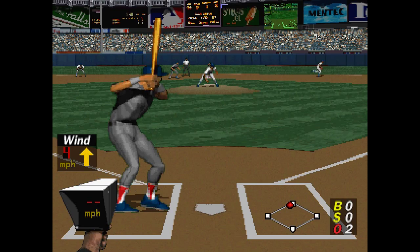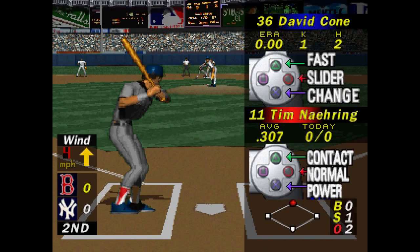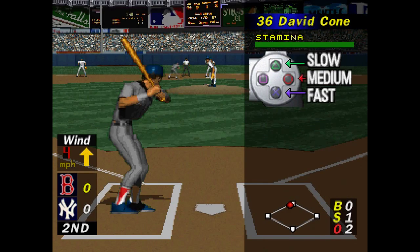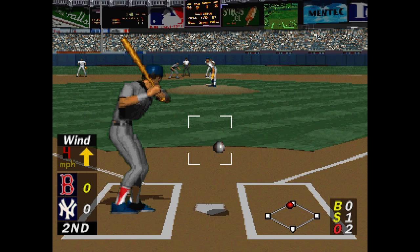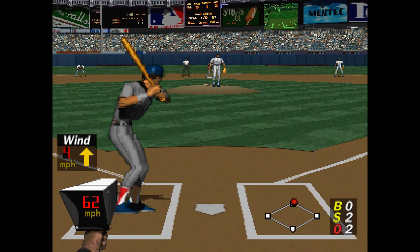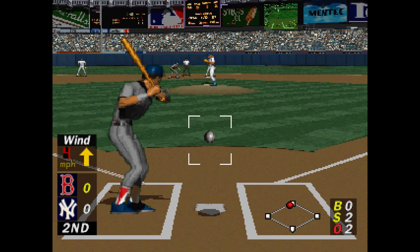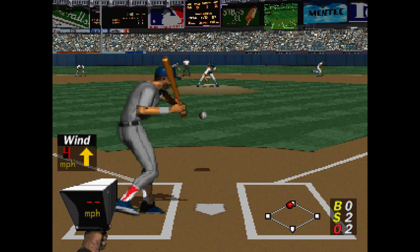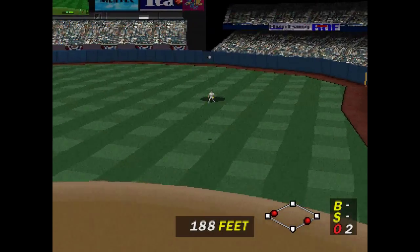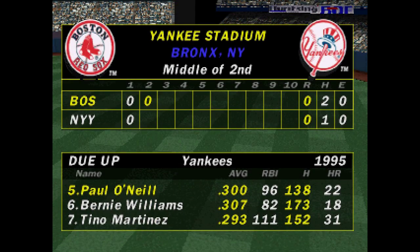He's ready. A foul. Here it comes. 0-2. The pitcher fires. Long high fly to right field. Routine play. It's the bottom of the second. Boston Red Sox. Nothing. The Yankees. Nothing.